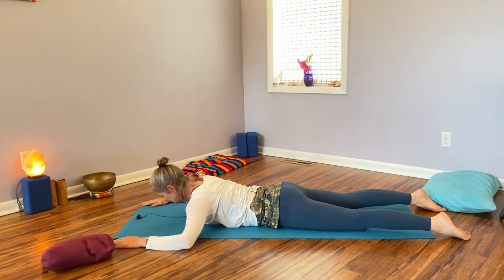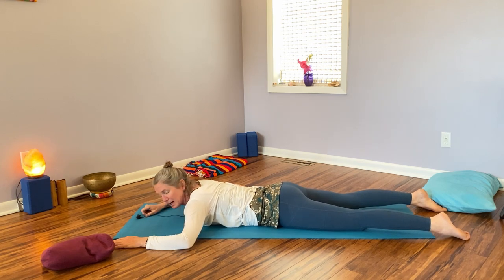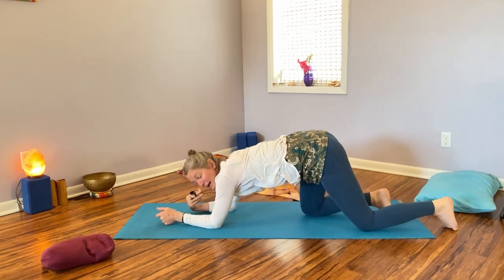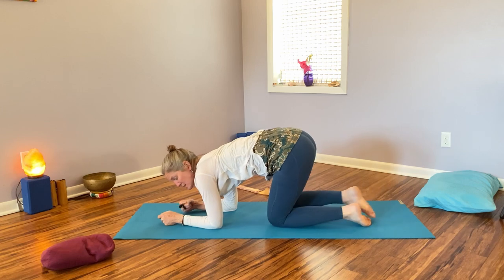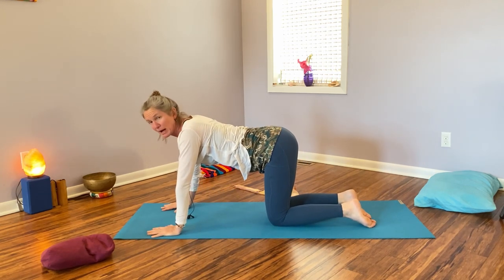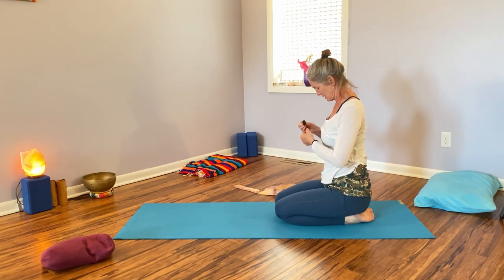And exhale. Let yourself come all the way down. You can rest onto one cheek. To release from the back bend, you can either press back into a child's pose or go back onto your back, hug your knees into your chest. If you'd rather do a little cat-cow, if that's something that's in your practice, you can do that too. We're gonna come to seated next, so wherever you need to go in between.